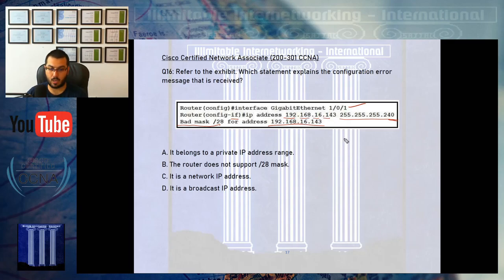Let's see. /28. What are the possibilities? It belongs to a private IP address range? No. This is about a mask. Thanks to CIDR technology, you can use /28 with the 192. The router does not support /28? There is no such router. Maybe in the 80s, 70s, but not now, definitely. It is a network IP address?